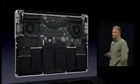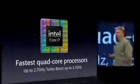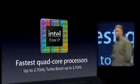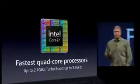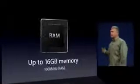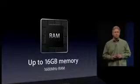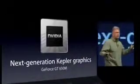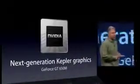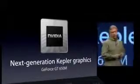What you're going to find inside is the fastest processors we can put into a notebook. Quad-core i7 processors, up to 2.7 gigahertz. But you're going to find inside not only the fastest memory you can put in, but more of it. You can configure with up to 16 gigabytes of 1600 megahertz memory. Inside, it's of course the new generation fastest graphics we can put into a notebook, the new Kepler architecture, with up to a gigabyte of video memory.